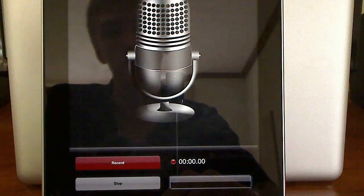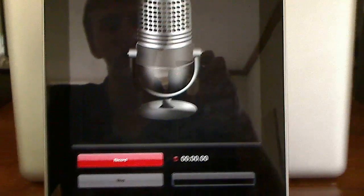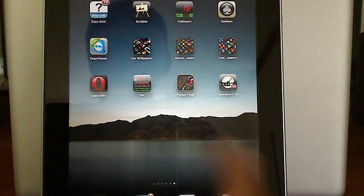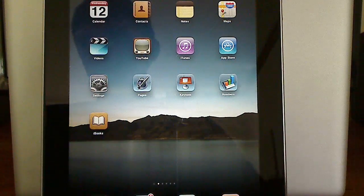Voice memos here. You can record voice memos. The actual built-in microphone is actually pretty good. It's really easy to use. You can send it to your email. Nice application to record. I believe that was 99 cents. That's pretty much all the applications I use on my iPad.